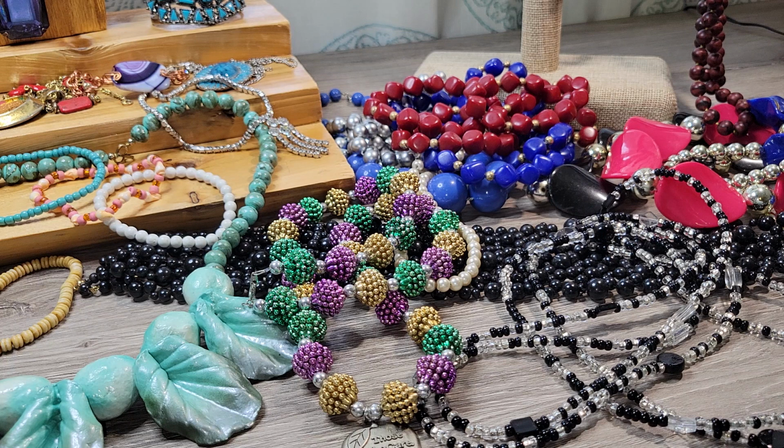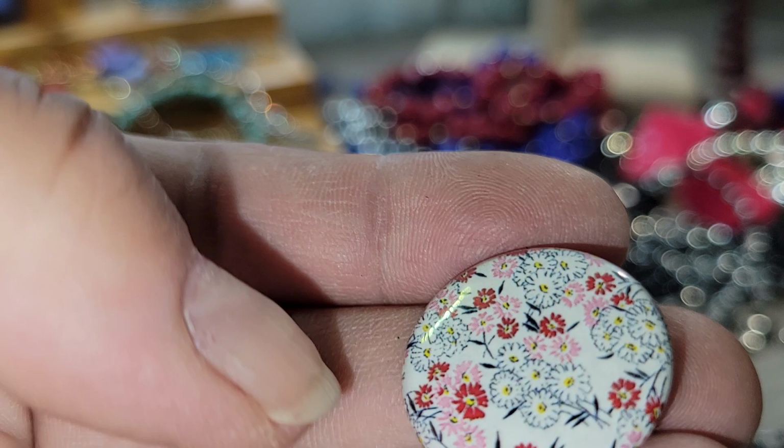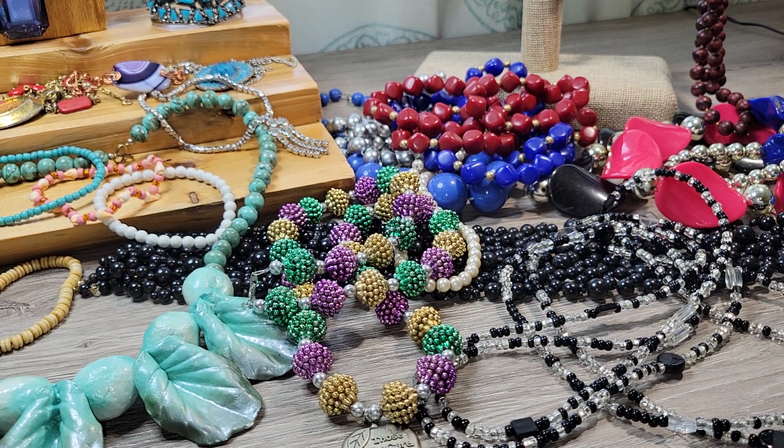And even the earrings I am finding are just mostly horrible looking, cheap, dirty plastic. Don't even know if I want to find the matches. What's this? Oh. Did it used to be a button cover that's falling apart, or is that a magnet? So, yeah, it might be a magnet. Garbage pile.